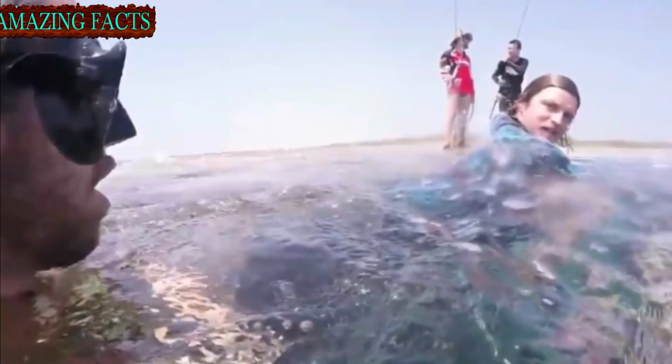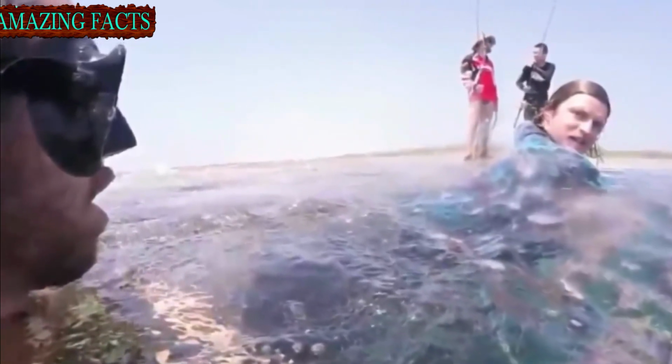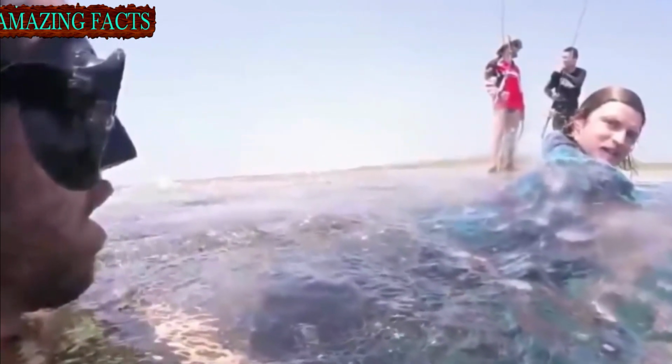As he comes up, he says, "Whoa, how about that?" and starts laughing along with the others. Someone off camera congratulates the diver. The fishermen join the group, now making up a total of 5 spectators of the show.